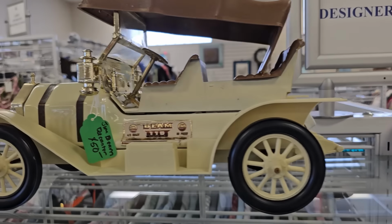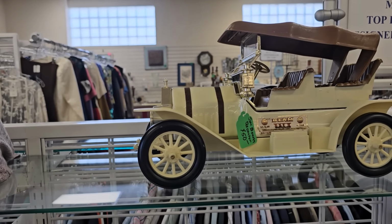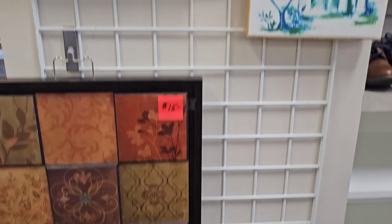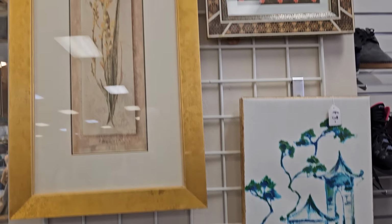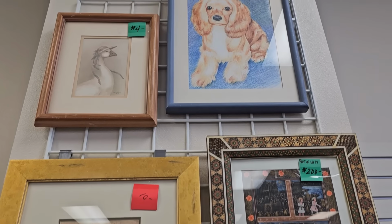Another one here and that is also $50. Such a wide variety of artwork here. I just love the little cocker spaniel up top.